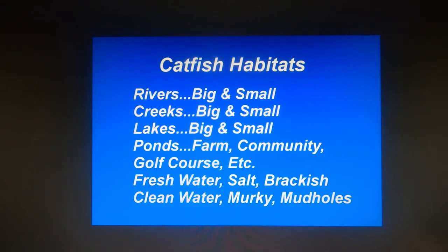Now, how they take a bait or lure, how they fight when hooked, and how good they are on the table, these things are also determined by the habitat and water conditions. There are over 3,000 species of catfish around the world, and some are very small and of no importance to anglers, but some of them grow into the hundreds of pounds, and a lot of them may even be fished commercially as well as by the anglers.